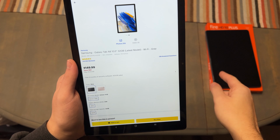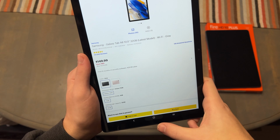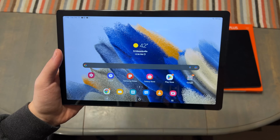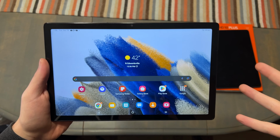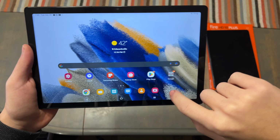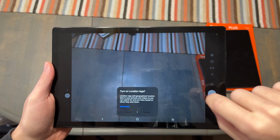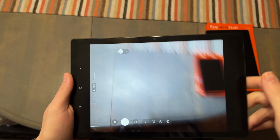But this guy is 180, the 10 plus. This isn't just the normal 10, it's a 10 plus. So yeah, this thing is still so much better. The screen isn't as good, but because the bezels are a little bit smaller, it just looks nicer in your hands. Not only that, but it has a camera. Whoa. Turn on location tags now. Yeah, camera's pretty good.